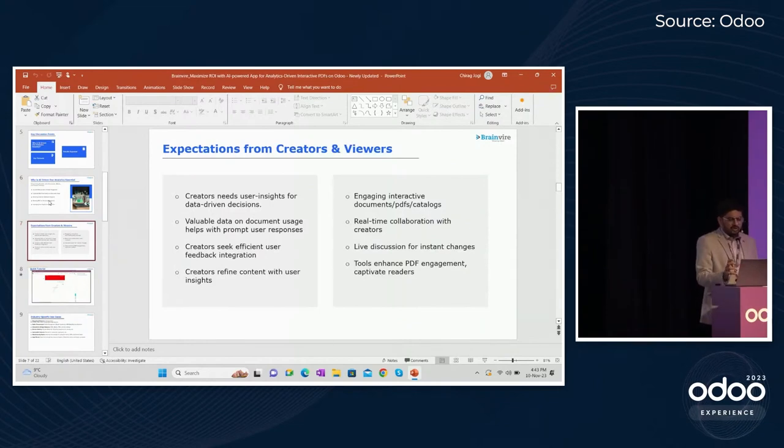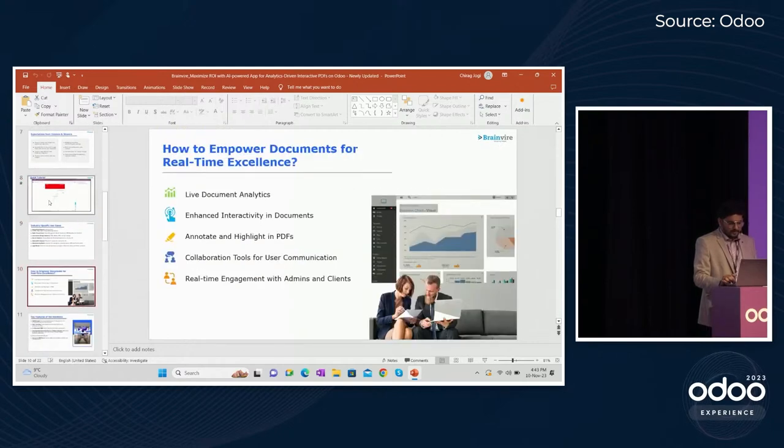So this is more of a creator and viewer kind of tool where the usage can be in multiple ways. We have focused on document management and PDF engagement, where somebody has created the PDF and somebody is viewing it, and how both can collaborate. So catalog, efficient feedback. If you're doing a survey as well, you can get that. Real-time collaboration, live discussion, instant chat. This is about how to empower document real-time excellence that you get. So we have done that kind of thing also.